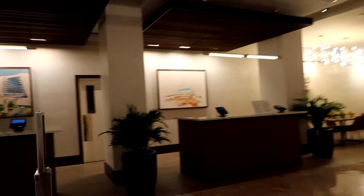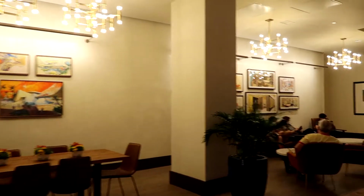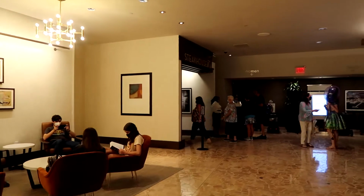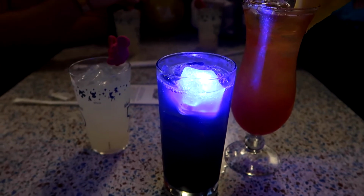And then there's all the new check-in desks with some nice seating areas. It looks very different from what was here before. And then the new entrance to Steakhouse 71, which replaced the Wave. It looks incredible. So we came up to the outer rim. You may hear some construction sounds in the background.